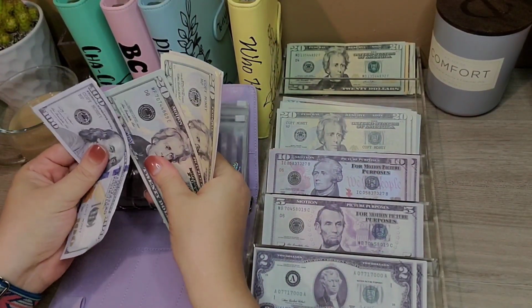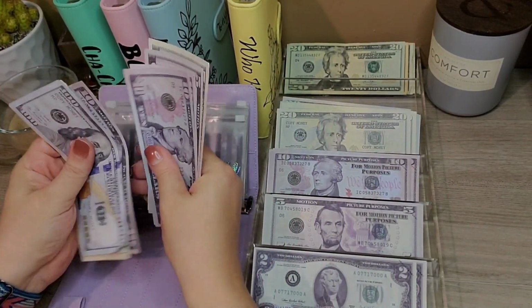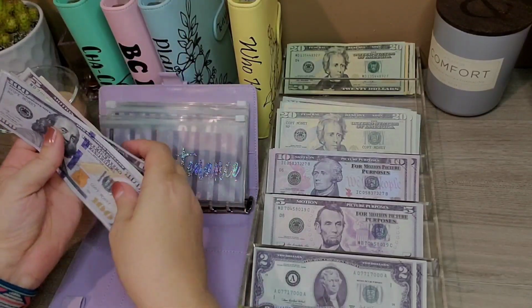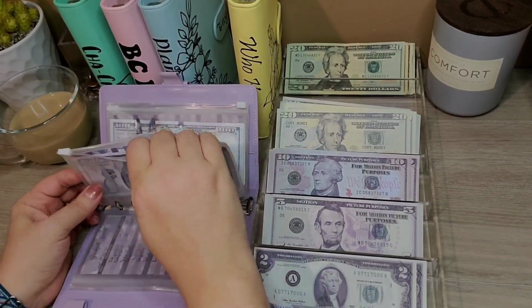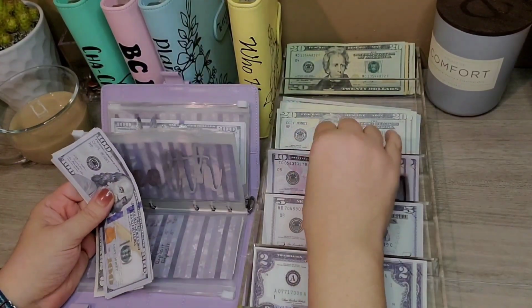So it now has 100, 20, 40, 50, 60, 70, 80, 95, 200. I was trying to make them even this time. Maybe next time it'll be a little bit easier for me to count.